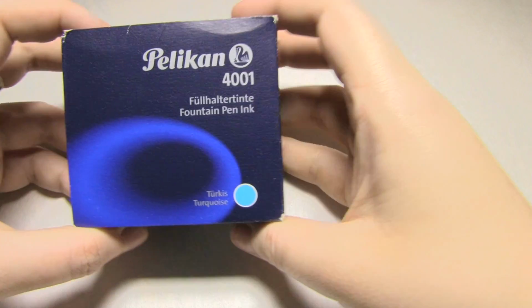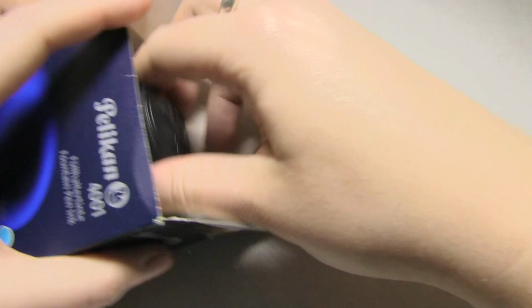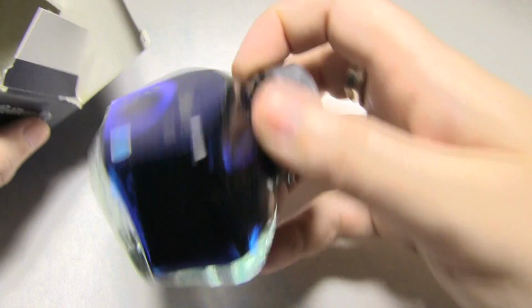Oh, by the way, if you buy the stuff in bottles, it comes in a package like this, except the dot will be purple. And it'll come in a bottle kind of like this. Again, the dot will be purple.